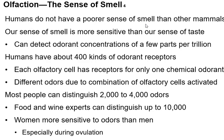I disagree with this statement right here. It says humans do not have a poorer sense of smell than other mammals. I don't think that the person who wrote that actually owns dogs, because dogs have an amazing sense of smell. Each olfactory cell has receptors for only one chemical compound, which they're going to call an odorant. So each of the smells that you perceive are due to a combination of different olfactory cells.